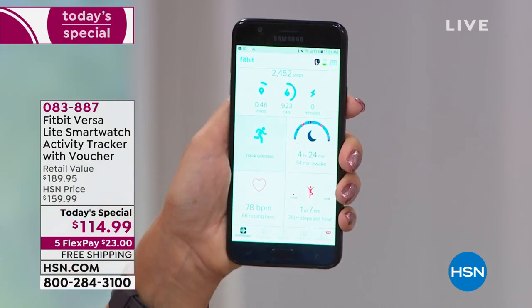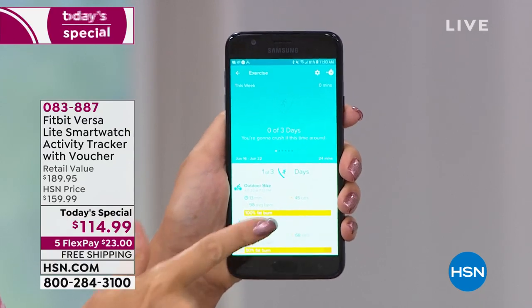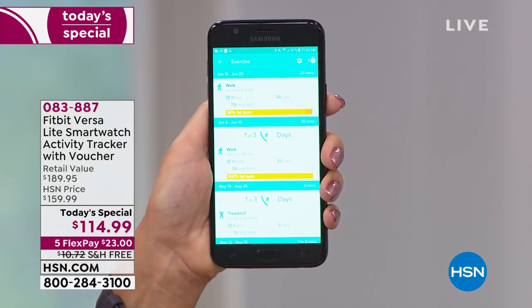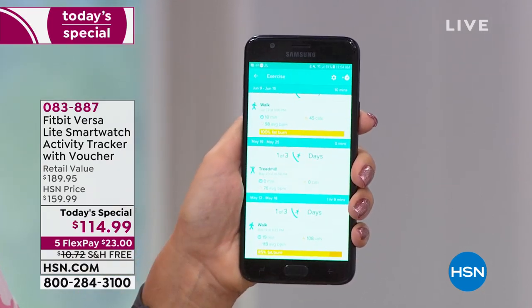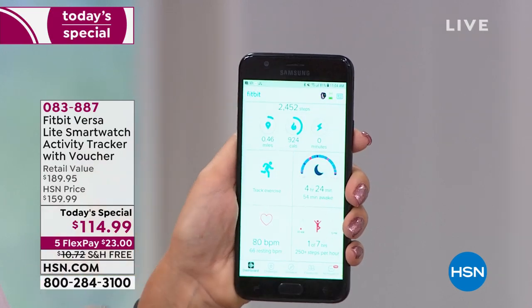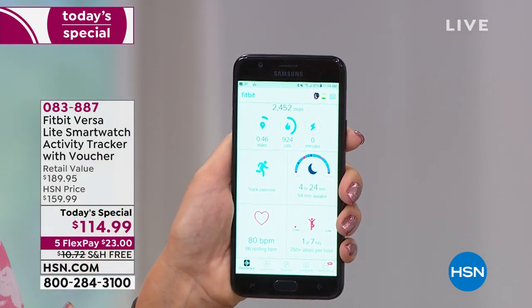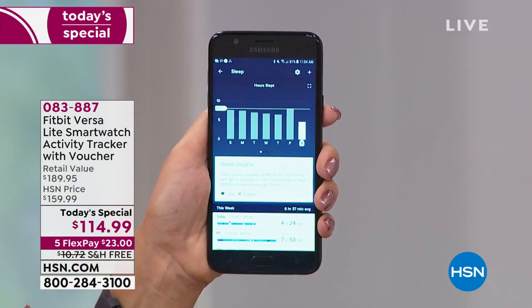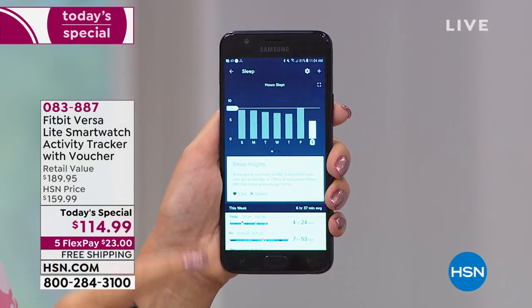Your brand new Fitbit Versa Lite automatically tracks your exercise. So if you take a walk, a run, a bike ride, an elliptical machine, or any sort of cardio exercise at all whatsoever, this will automatically know and log it for you. Because it's water resistant down to 50 meters, it even will track your laps in the pool. Great? It's amazing. And then sleep.